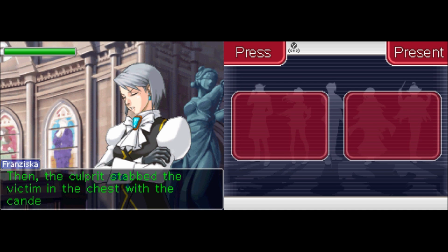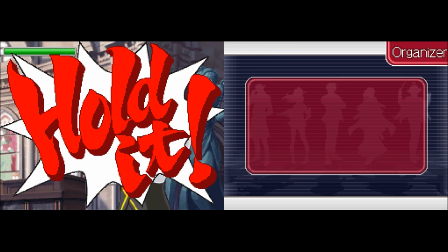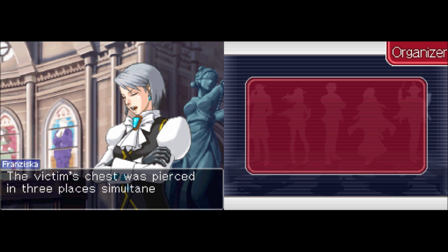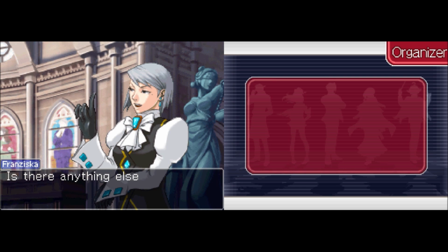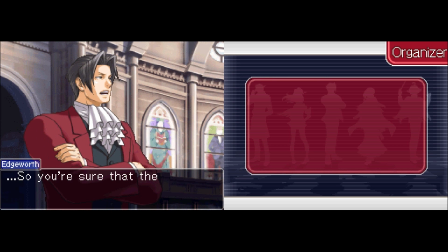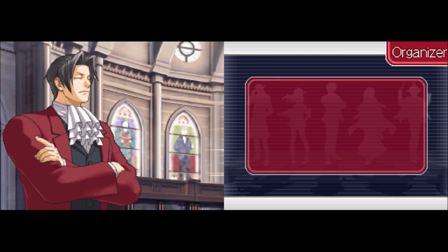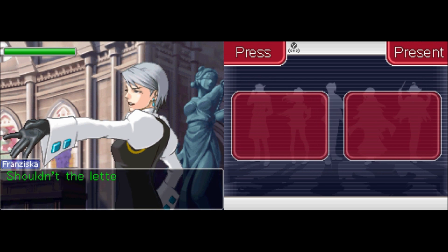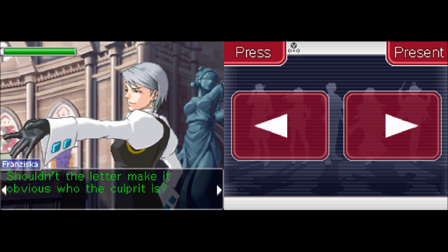Then the culprit stabbed the victim in the chest with the candelabra, killing her. Did the victim's wounds match up with the candelabra? The victim's chest was pierced in 3 places simultaneously by a sharp metal object. Is there anything else that could have done such a thing? That should all be written in Dr. Young's autopsy report. So you're sure that the murder weapon was the candelabra? Exactly. As for who the culprit is, shouldn't the letter make it obvious who the culprit is?